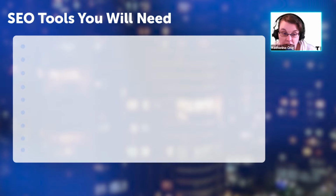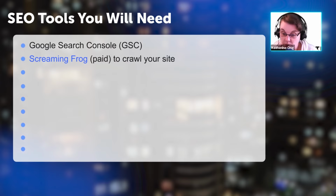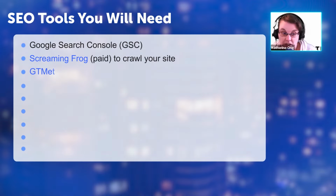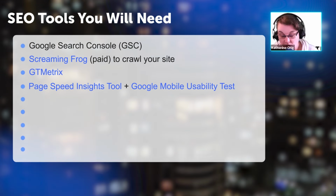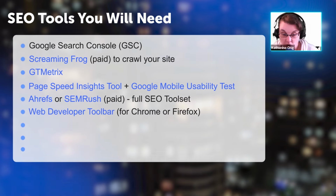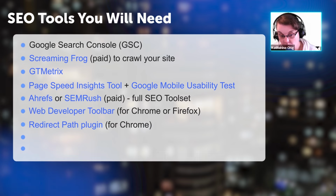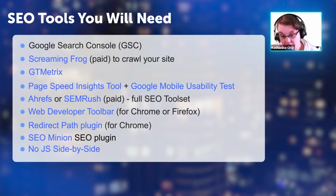So the tools you're going to need to get started: Google Search Console, Screaming Frog, which is paid, but it's the cheapest crawler out there, GT Metrics, Page Speed Insights, the mobile usability tool. I mentioned these in the slides, but I use Ahrefs and SEMrush. I also really love the web development toolbar for Chrome, the redirect path plugin, SEO Minion plugin, all Chrome plugins, and Node.js side by side.